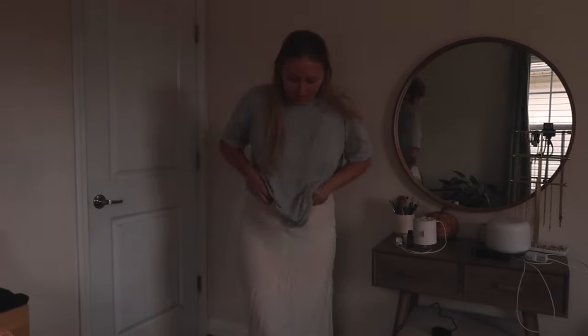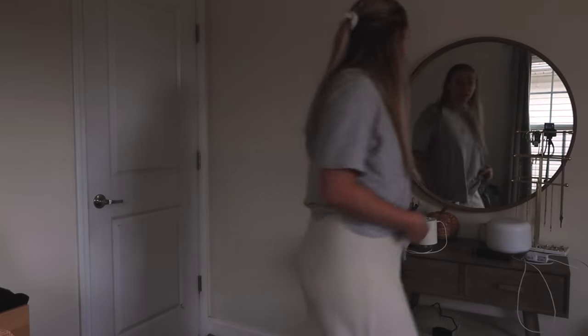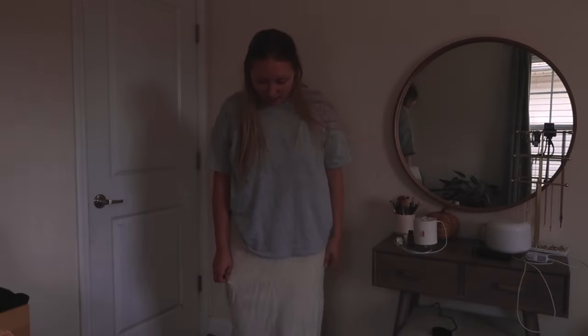Here is the white tan cream skirt. Let's look. You know, I think I can make this work.